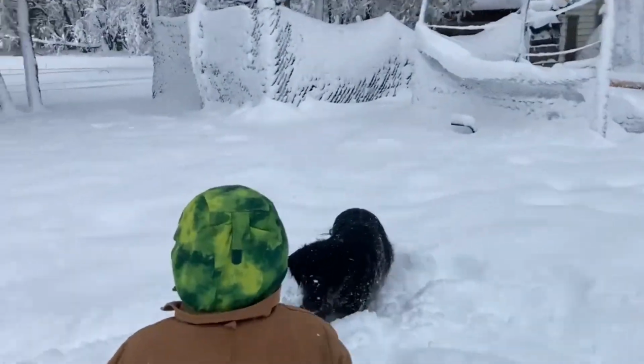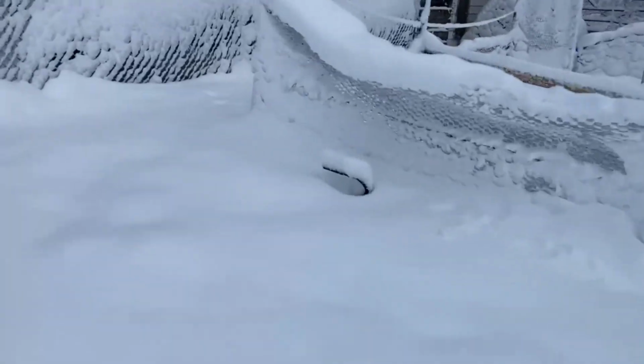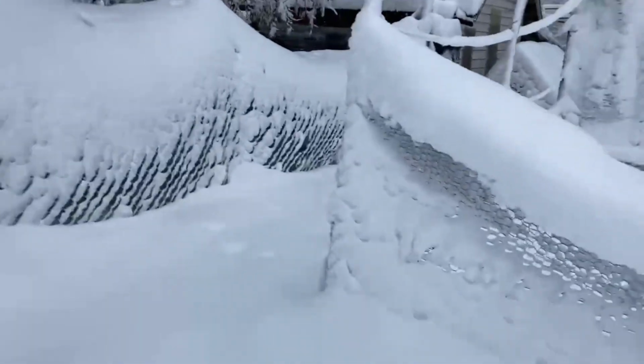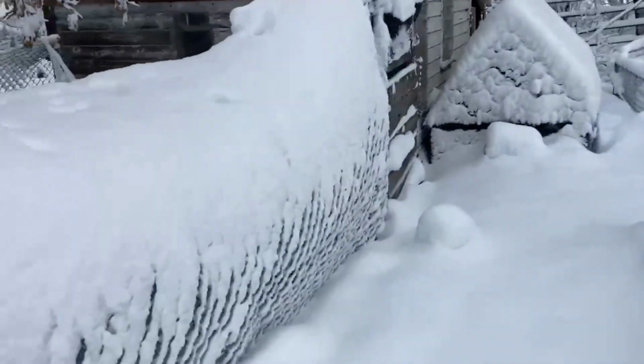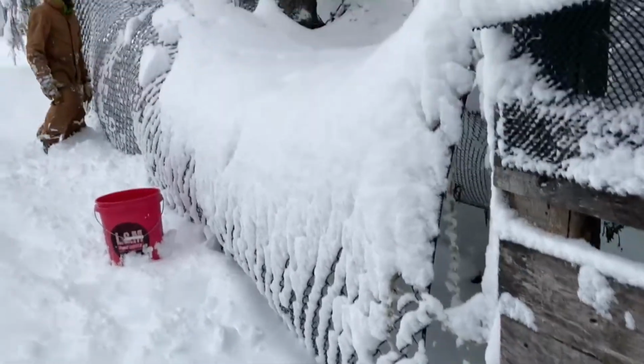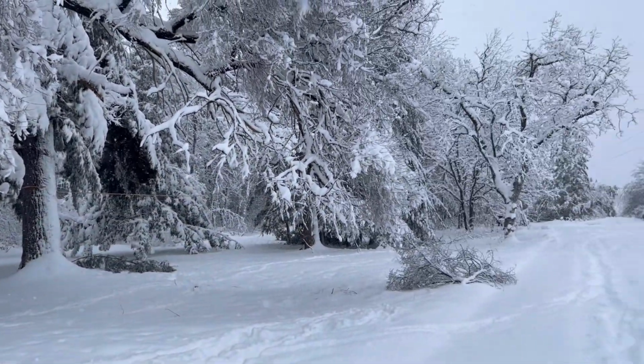It looks like we have some work to do on the chicken coop. The string, the netting on top all came down. Oh my god. I got my legs so tired. Oh man. Your legs are tired? Hey, could be chickens under there. We have to look at it first, okay? You can see we have quite a few branches down.